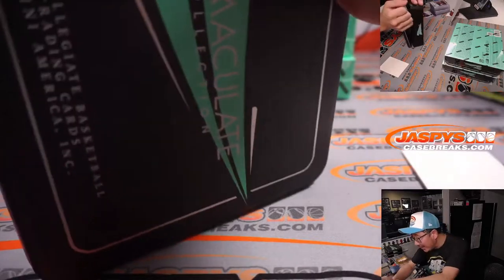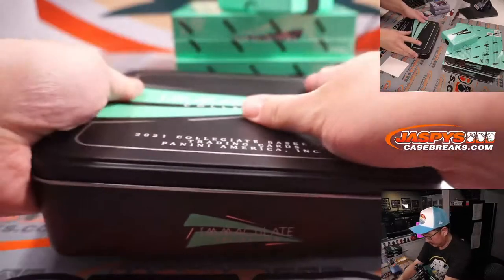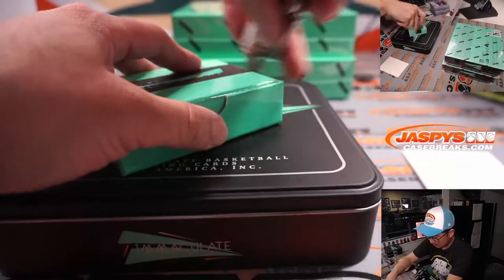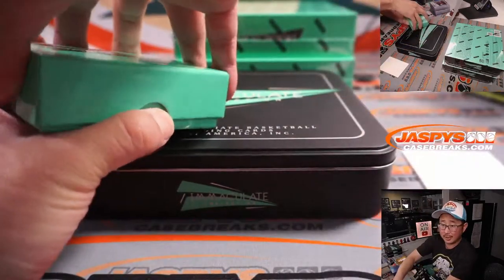Are sealed kind of tight here. There we go. Good luck.